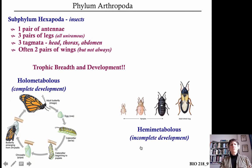So we talked a little bit about trophic breadth and development. So there's two different kinds I'd like you to be familiar with. What's called holometabolous is also known as complete development, where you go from an egg to a caterpillar, so you have one sort of life form here, and then you metamorphose into your final life form. So basically, the adult form looks completely different from the juvenile form.